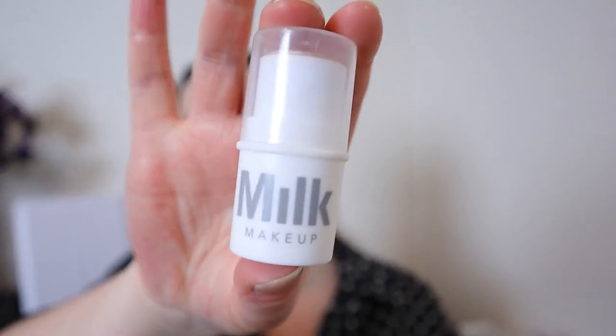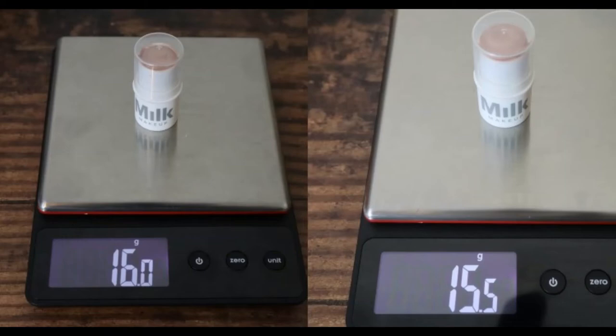Moving on then, now we've got the Milk Makeup Highlighter. I've actually had weight movement. I'm quite shocked. Last month and from the beginning of the project, this was weighing in at 16 grams and it's now weighing in at 15.5 grams. I feel like I've been trying to use this and not really getting anywhere with it, so I'm really happy that there's been some movement on it. Now, it's only a 3 gram product anyway, so I figured it would take a while, but I figured in 3 months there might have been something, and there finally has been. So I'm still keeping this in.